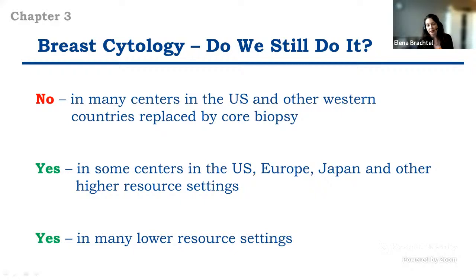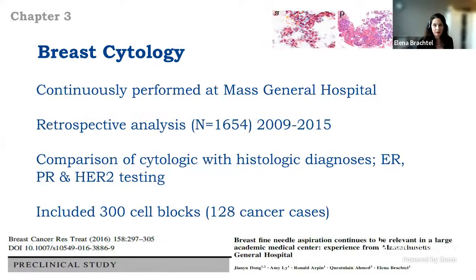Looking at the breast specifically, these cell samples, cytology, were for a long time the standard of care for a pre-operative diagnosis. Many centers in the US and in other Western countries have replaced it by core biopsy. But in some centers we still do it, in Maastricht we still do it, and also in many lower resource settings. This is, for example, a rural hospital or a developing country where there is not a lot of imaging setup. This study I'm presenting also in my book is a cytology study performed at Mass General. We looked in a retrospective fashion at a large number of samples.